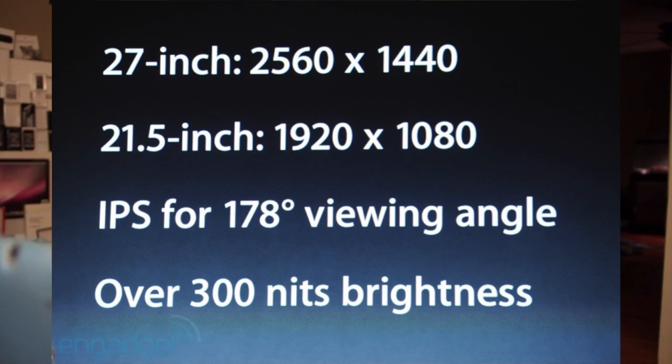Not that it really matters because you're not picking up a big iMac all the time anyways, but when you have to, I guess that will help. It doesn't have an optical drive in it, so that's kind of a downfall because I kind of want that in my iMac, but with the thinness, you got to do away with that. So the 21.5 inch, the resolution of that is going to be 1920 by 1080, and then for the 27 inch model, it's going to be 2056 by 1440.